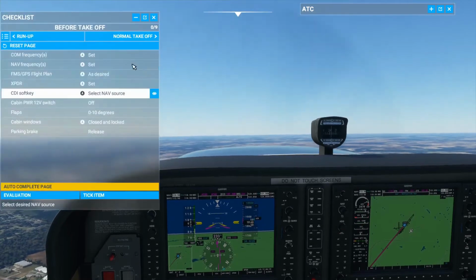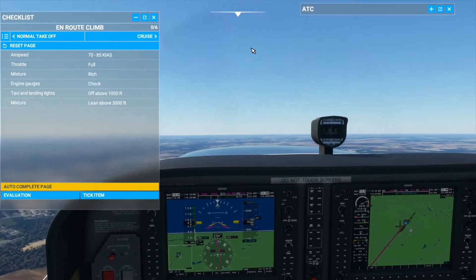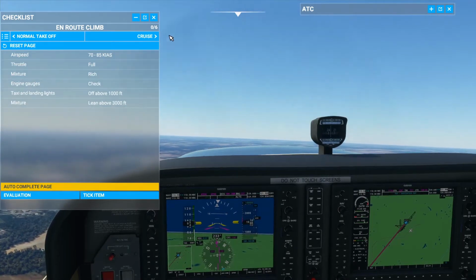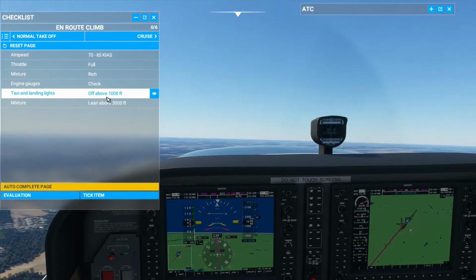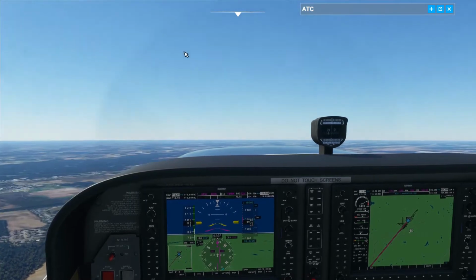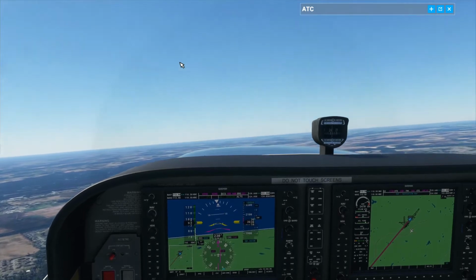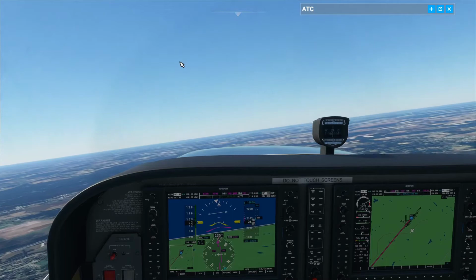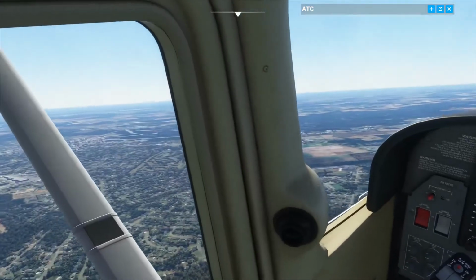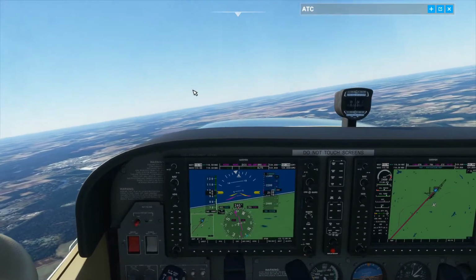Let me see. Anything on the checklist? En route climb, throttle, yada, yada, yada. Okay, good. Taxi and landing lights off above two. No, that's 10,000. You gotta fix that, Azobo. It's 10,000. Alright, turn a little bit more to our course setting. Wow, there's not even a cloud in the sky. That is amazing.